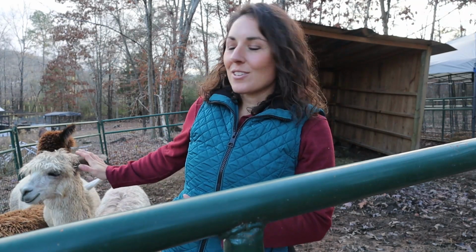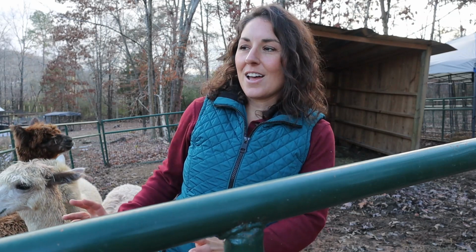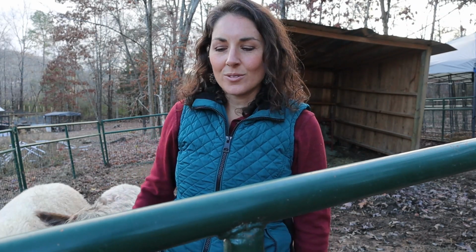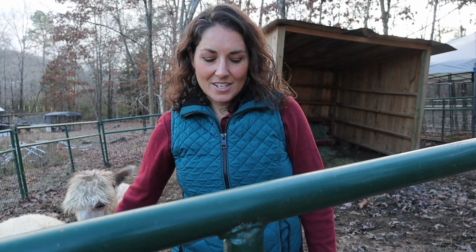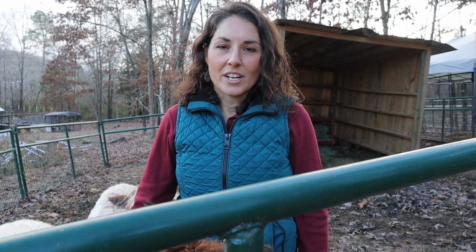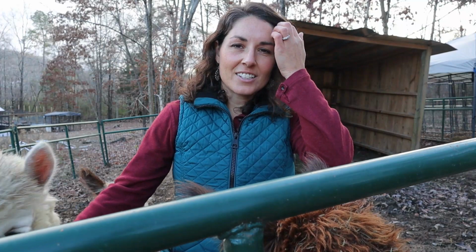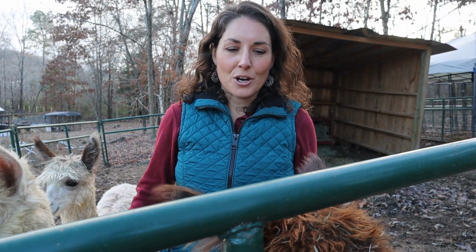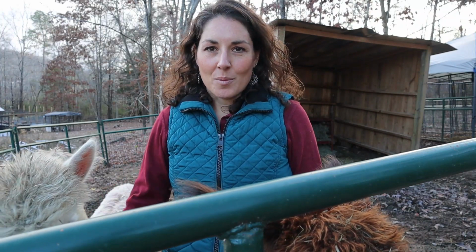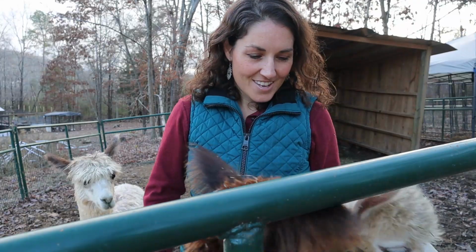So what we have left as far as our fiber category for our farm is our alpacas. These guys were sheared this last spring for the first time, and I do look forward to learning how to spin alpaca fiber and make yarn. I did take a class, and I could talk more about that in the future, but yeah, I think they might have a permanent home on this farm because we absolutely love them, don't we? Yeah.